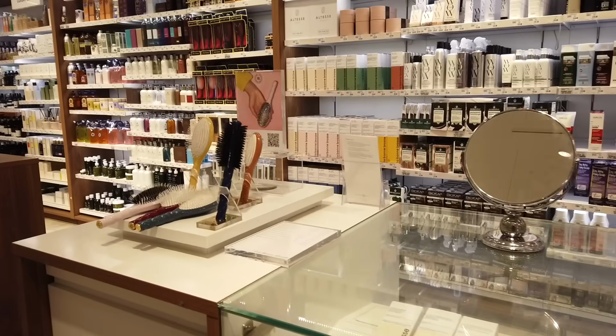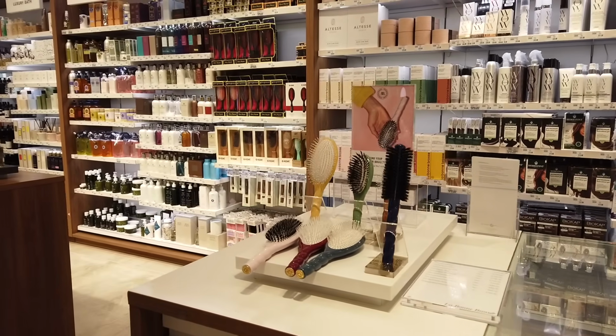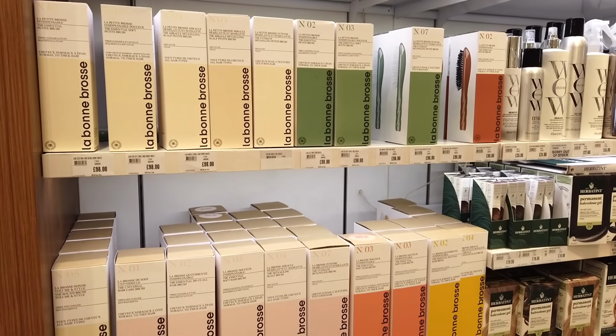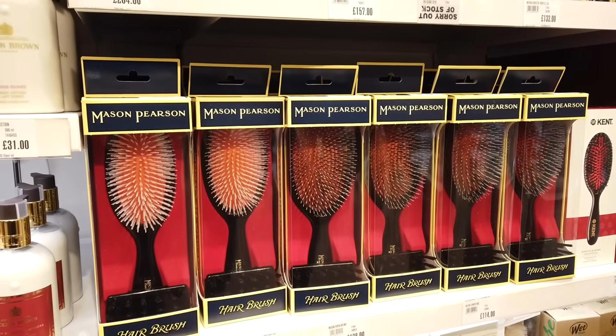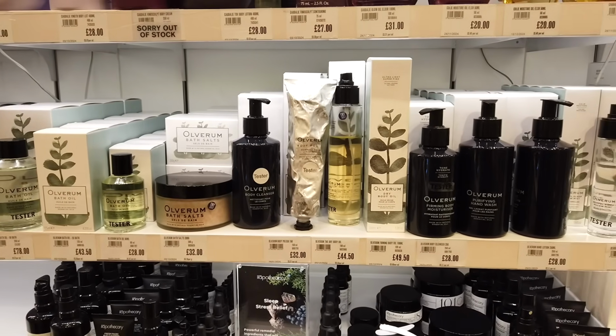There's also a great hair and body section here. We'll see more of these La Bonne Brosse hairbrushes in Paris, and there's the iconic Mason Pearson Keep Forever kind of British hairbrushes. Oh, hello again, Olverum. Good selection of their collection here.